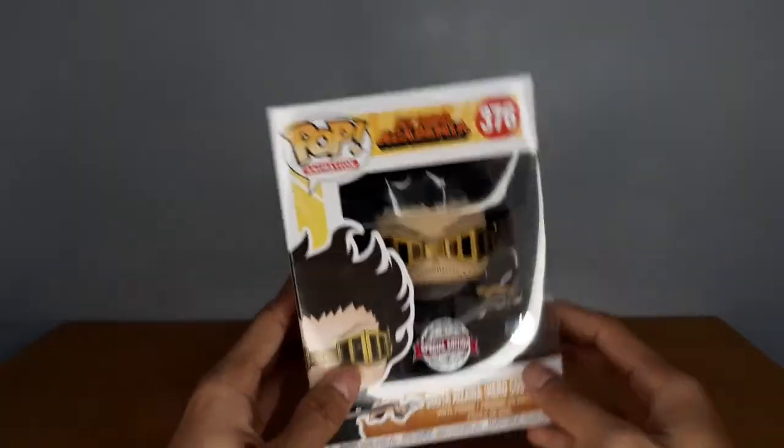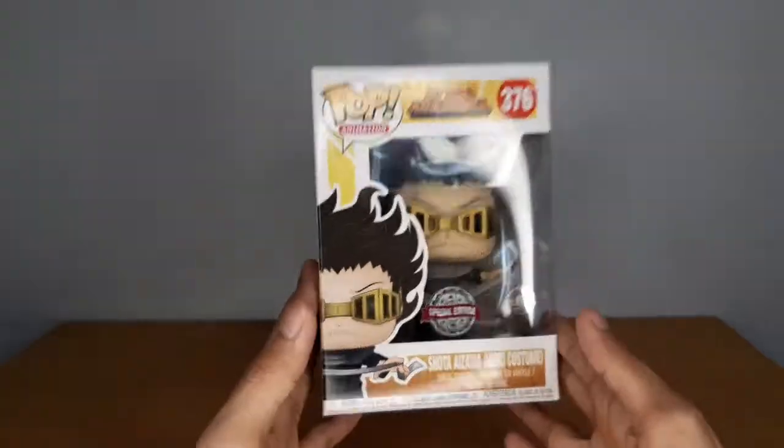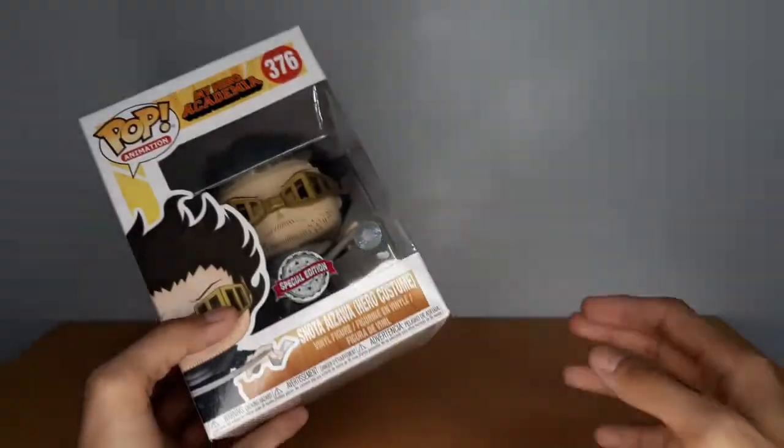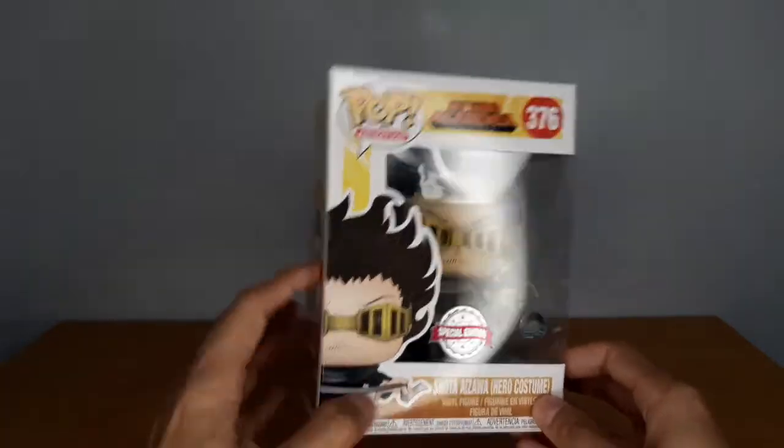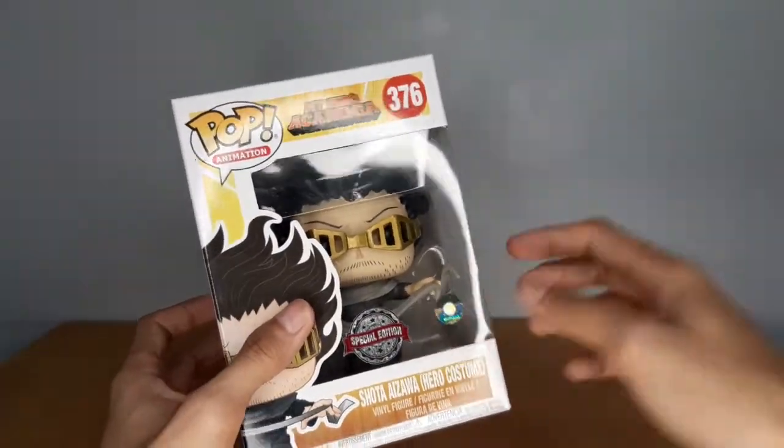Thank you, Arken Hobby Center, for this Shota Aizawa Funko Pop. Believe it or not, the first Funko Pop that I got from the My Hero Academia line is the Shota common one, which I showed you earlier. And this is the latest one.